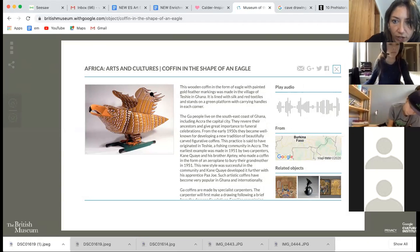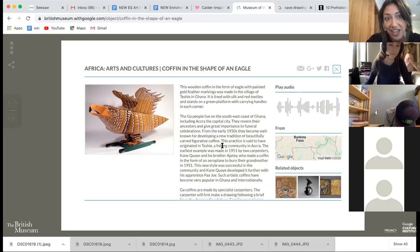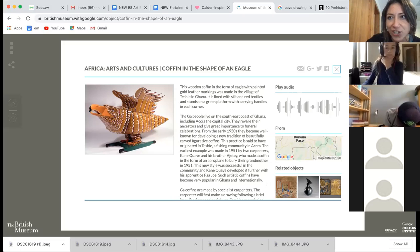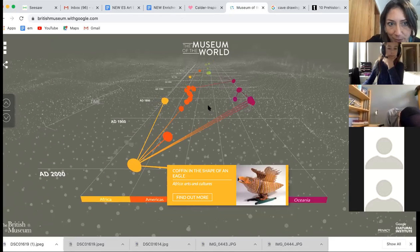Okay, so over here, if you look back, you see that not only was it in a coffin, but you can also read a little bit more about where it came from. This was from Ghana. And they put a lot of importance into their funeral celebrations, so it would make sense that they would have a really intricate coffin like this. So pretty interesting.